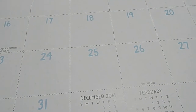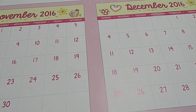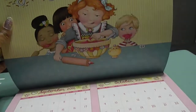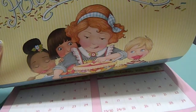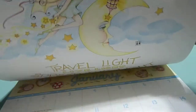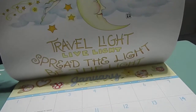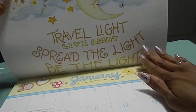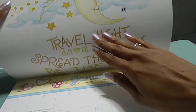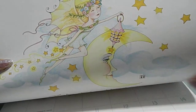And then some of the other things, I'm going to show you some of the images that are inside. So let's see here. This first image right here, I just absolutely love that. Love it, love it, love it. And then the next image is right here. It says travel light, live light, spread the light, and be the light. I love the message on this one. And then there's a fairy. I love this. It's just absolutely gorgeous.